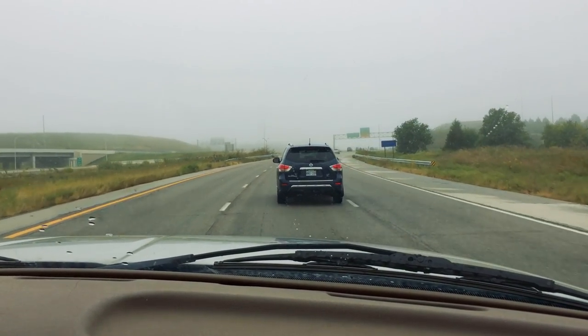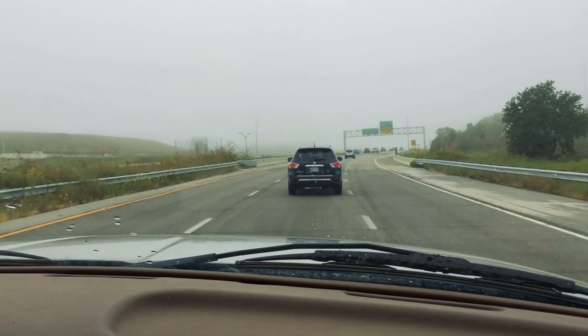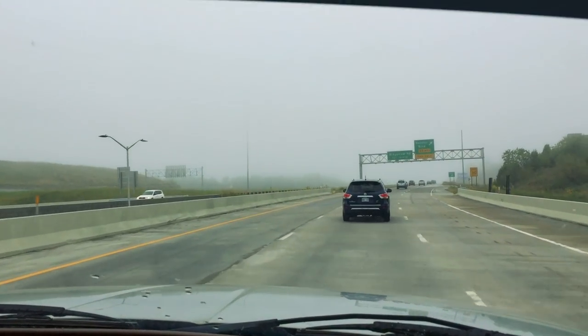Well, it's a foggy morning here. We're just inside Kansas, and we're gonna go find some trails to ride.